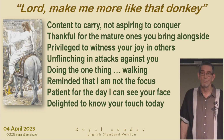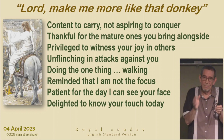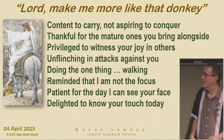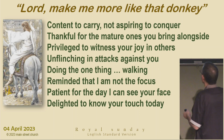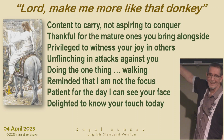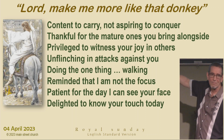What an extraordinary privilege to know that kind of nearness of God in the midst of all that. Even though you can't see his face. See the frustration there? But it's not a bad consolation prize. So that's basically 3 decades of me wanting to be a donkey, and those last 2 are new this year as I was meditating on them again.